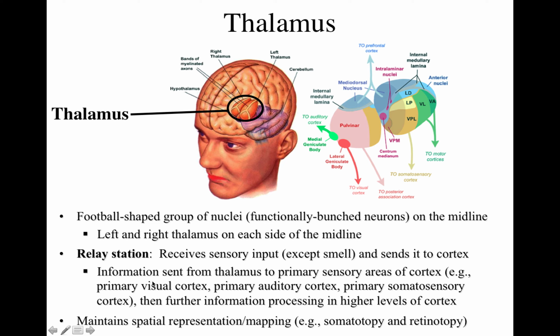Okay, but information sent from the thalamus goes to places like primary sensory cortex, including primary visual cortex, primary auditory cortex, primary somatosensory cortex, which we just talked about, and then that information is processed further by higher levels of cortex after it reaches those primary sensory regions. One of the things that is important in the thalamus is that it has to maintain spatial representations or spatial mappings of things like our bodies, so somatotopy, which we just talked about, and the visual world, which mapping of the visual world into brain space is what's referred to as retinotopy, and we'll talk about that more when we get to vision. But that has to be maintained as the information travels through the thalamus so that it can make it to the cortex intact.